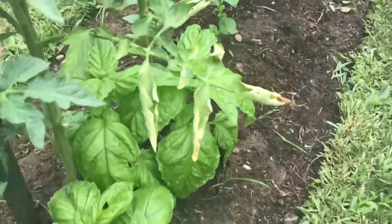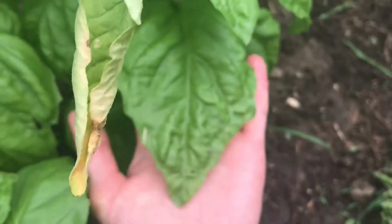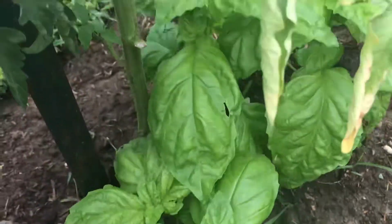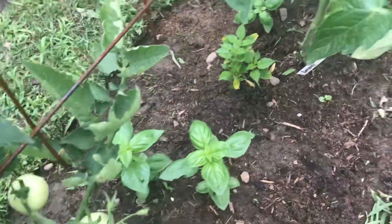Look at this lettuce leaf basil. I'll put my hand here for scale. Like, it's pretty much the size of my hand. They're huge. I'm going to have to start picking some of them. It's got a nice flavor, too. I like this basil. More tomatoes.